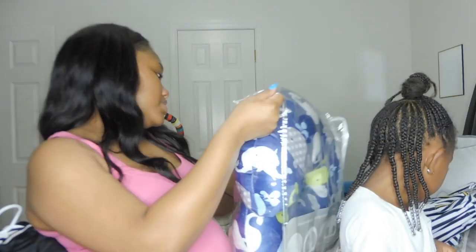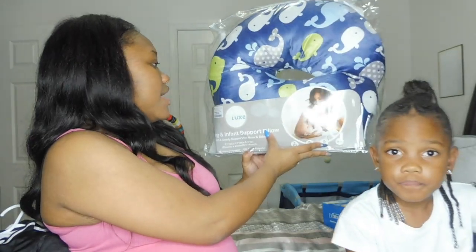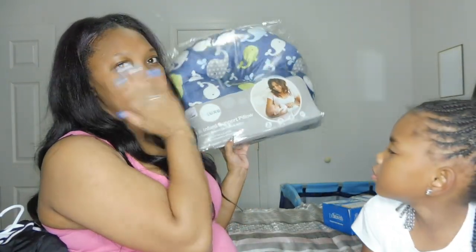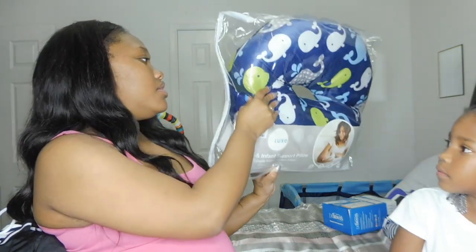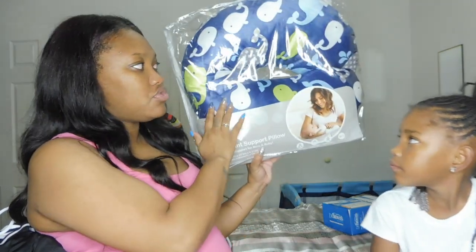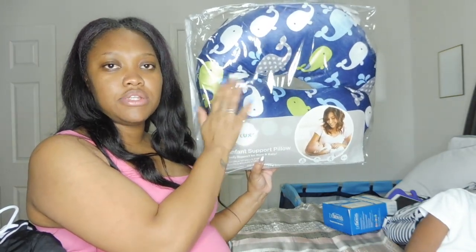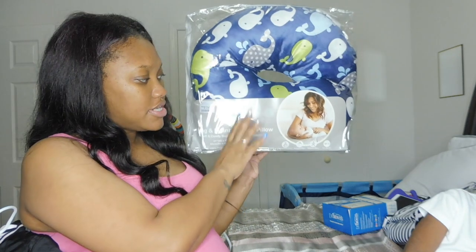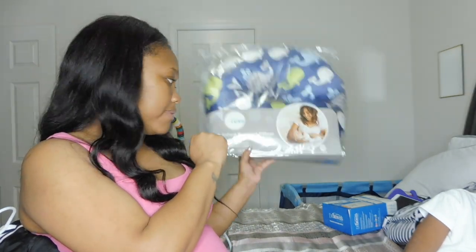Also, I purchased this nursing pillow. It says feeding and infant support pillow. I actually got this from Burlington. So this is not the one with the changeable cover, but you can put a cover on top of it. So this cover does not come off, but you put other covers on top of it. So this is going to be for feeding, because I will be breastfeeding, and then this is going to support the baby later on.